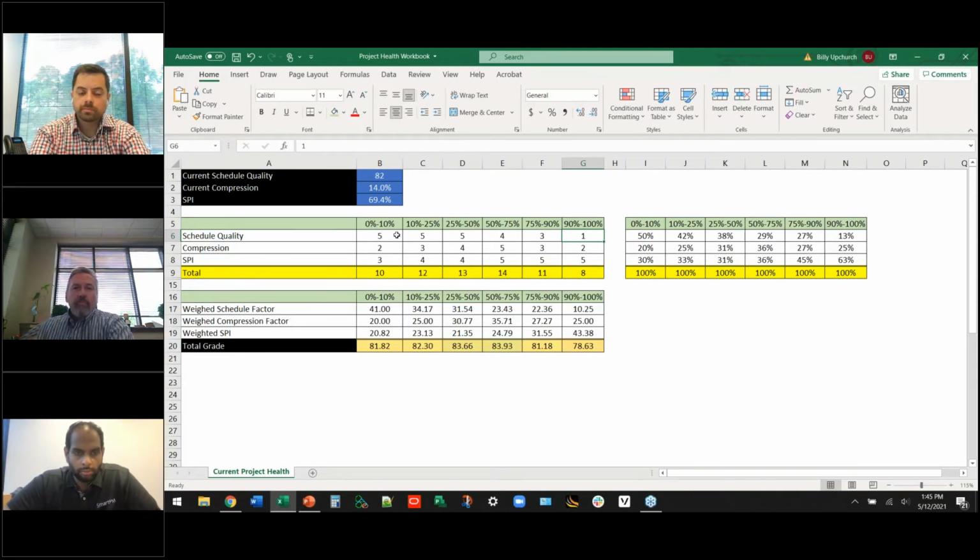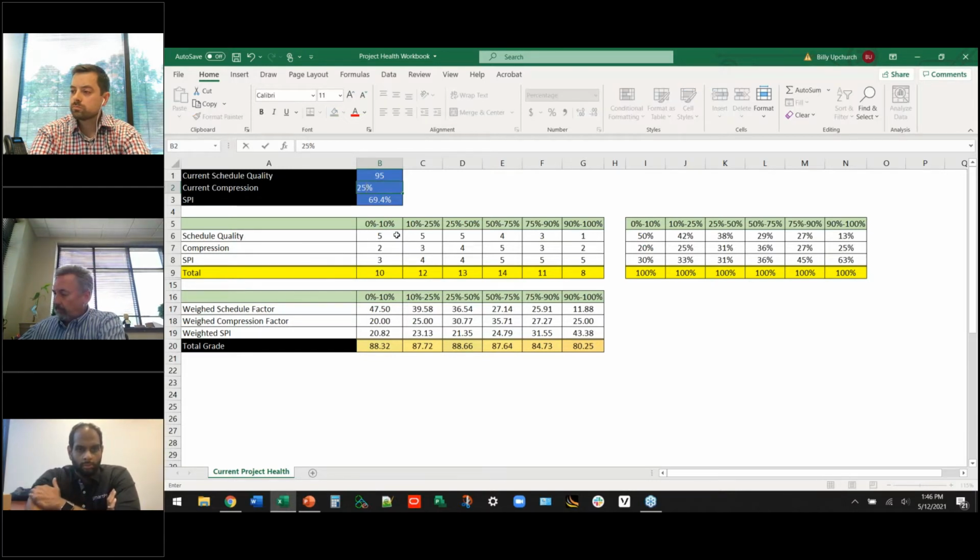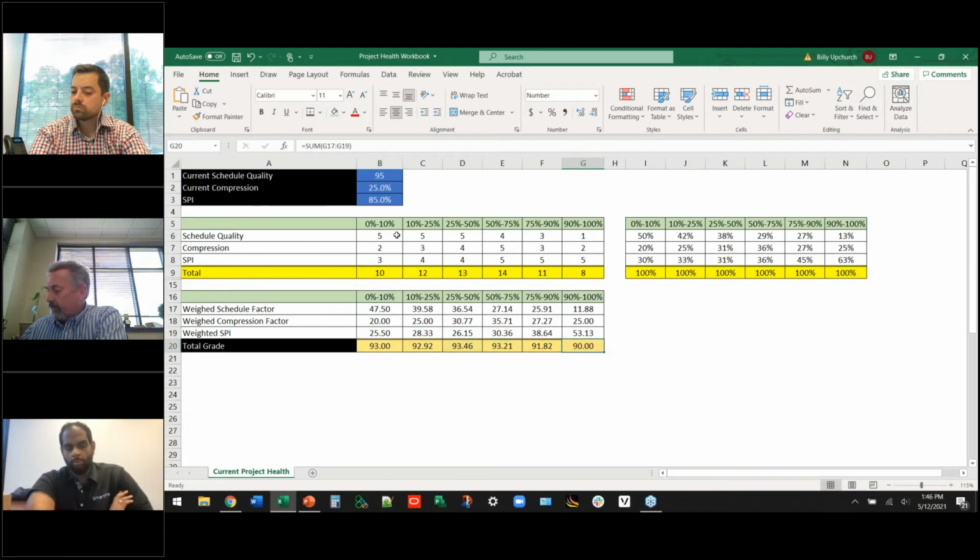So based on that weighting scale, depending on how you have your different metrics set up, let's say we have a schedule quality of an A, our compression is at 25%, and we're performing at about an 85% range. This is not that bad of a calculation. You can see it tapers off towards the end. It's really being buoyed by that good schedule quality grade.